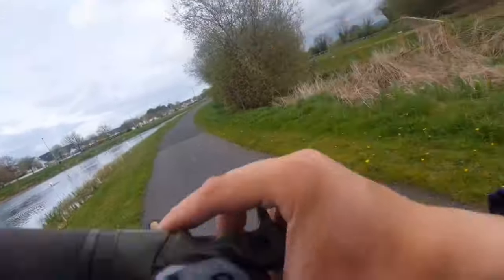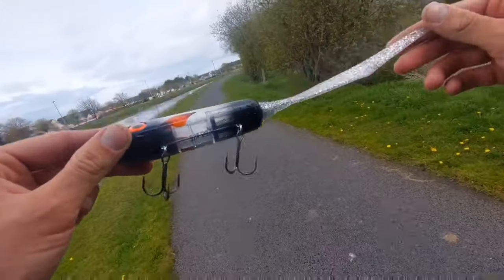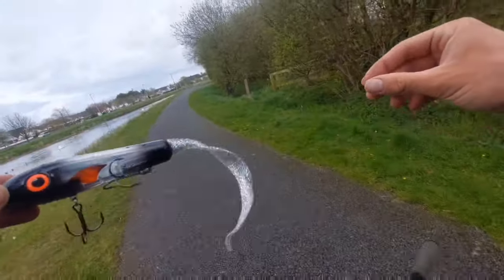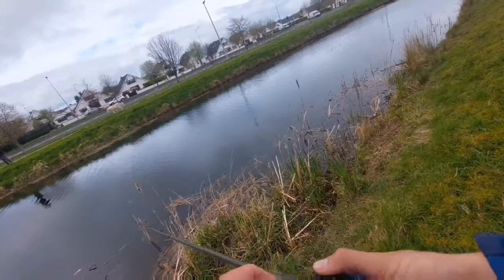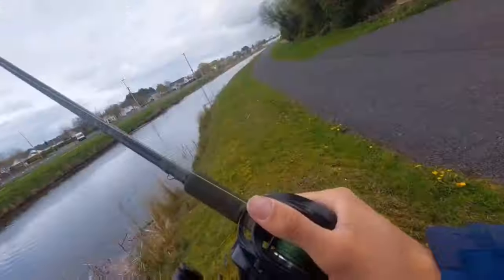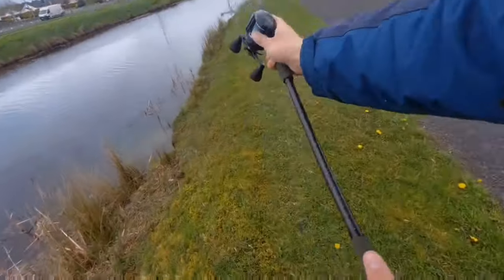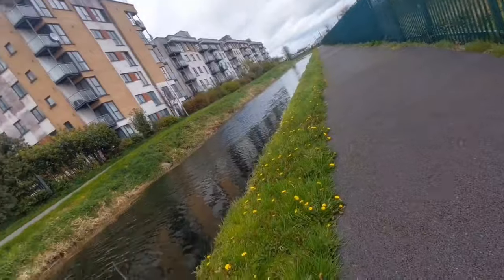Right, we're switching it up, boys. Going to this beauty of a lure. This is the Slovakia McTail, I believe it is. Oh, that's nice. That is nice. I can retrieve it a bit slower, which is nice, because I can give it more pauses.